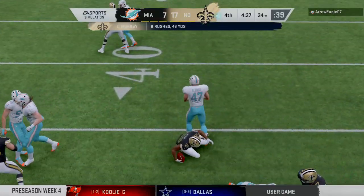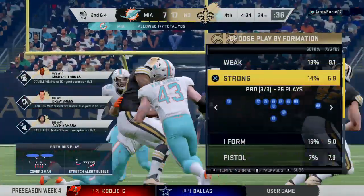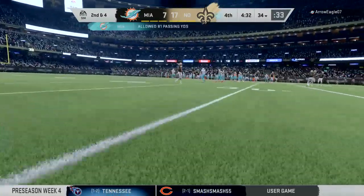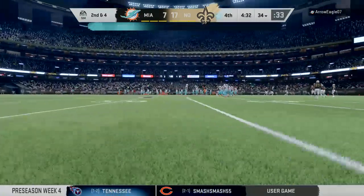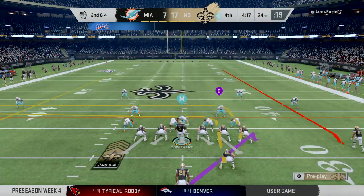You're not thinking touchdowns anymore. You're just thinking first downs. To keep up with your theme there, playing keep away, first downs, they can't touch the ball. Six yards on that last play. Here's second and four.